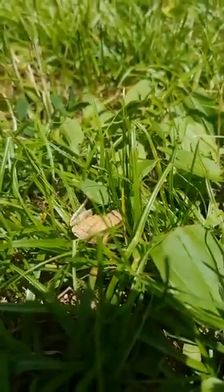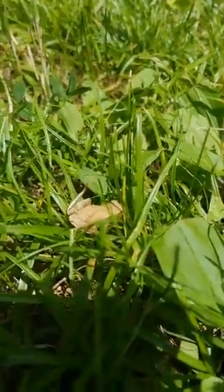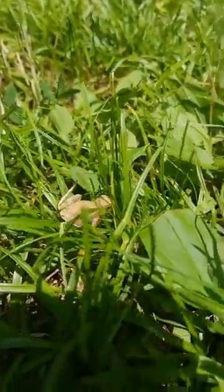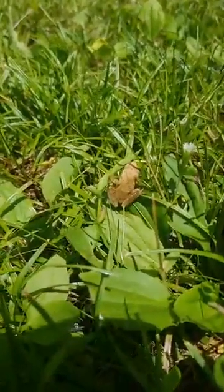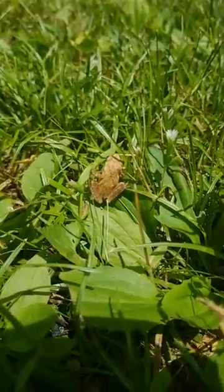This is a small tree frog. The males are only about an inch to maybe an inch and a half. This looks like it might be a male, and they're the ones that make the loud noise. Again, they are an amphibian, so they can absorb things directly through their skin. You want to be really careful that you don't have anything on your hands when you handle them.